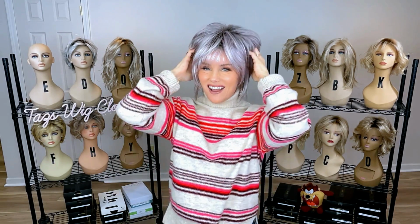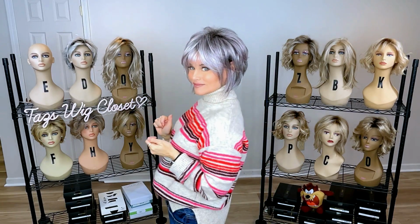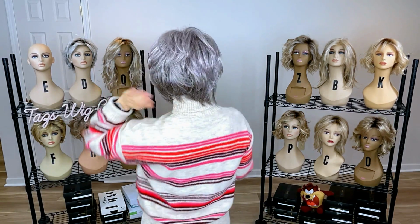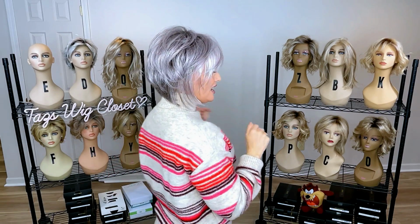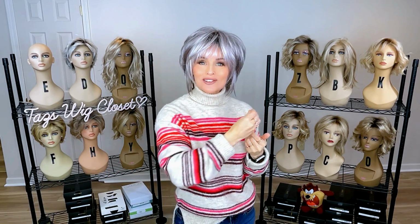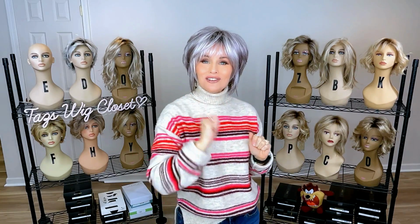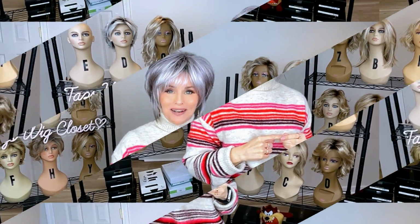This is one of those quintessential never go out of style shags. I like it because we just have a little bit of length to work with around the face, yet it's very practical and wears like iron. So those are some of the reasons why I love the new Zeal by Noriko for 2023.